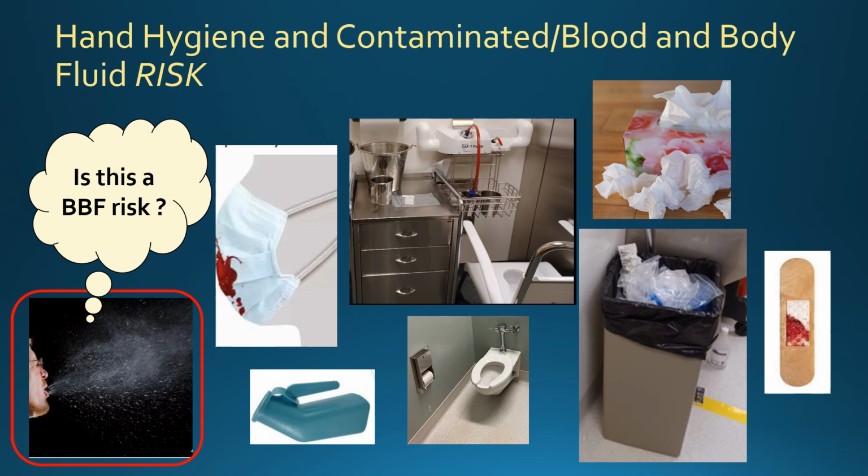Examples of contaminated items include used PPE, used tissues, soiled briefs and linen, garbages, floors, used urinals or commodes. Examples of body fluid exposure risk procedures include dressing changes, IV starts, IM injections, specimen collection such as urine, stool, sputum, or NP swabs, oral care, emptying a drainage system such as a Foley or JP, or changing a brief.